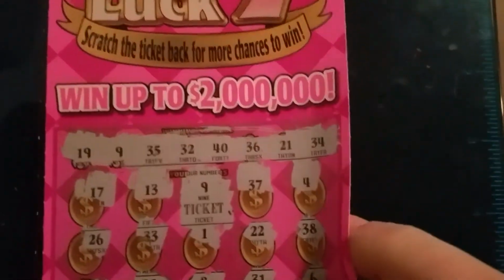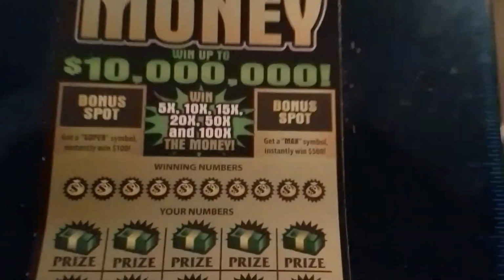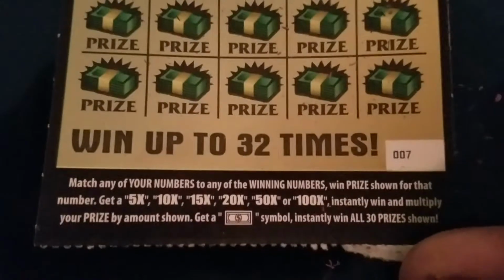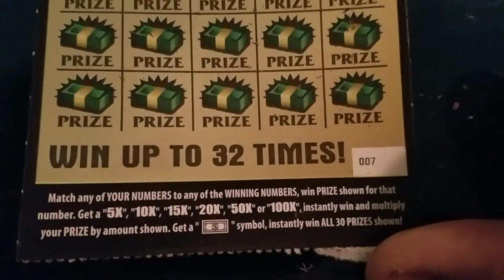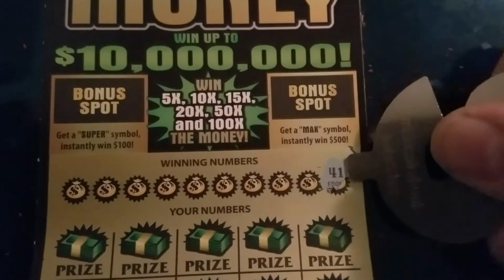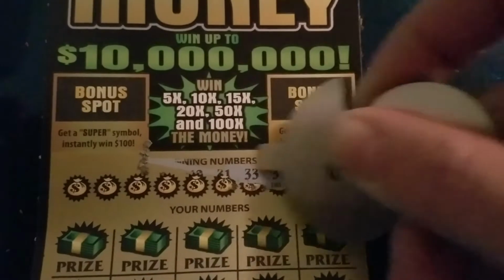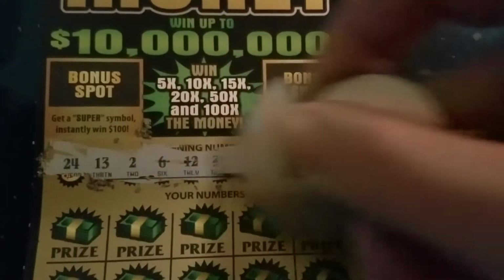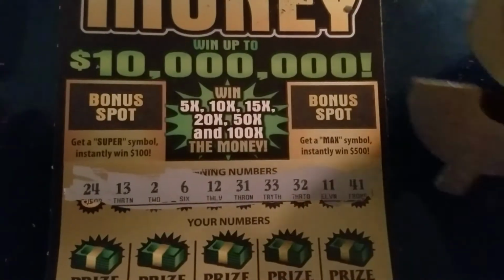Right, let's get into the new Supermax, the money $30 ticket. You can see the bonus spots on the top. It's a matching numbers game. You get a 5, 10, 15, 20, 50, or 100 times symbol. Get a bill symbol, and win all 30 prizes. Overall odds is 1 in 2.78.